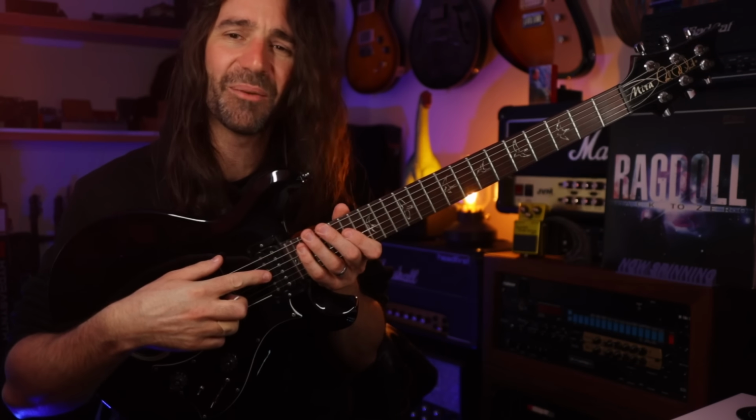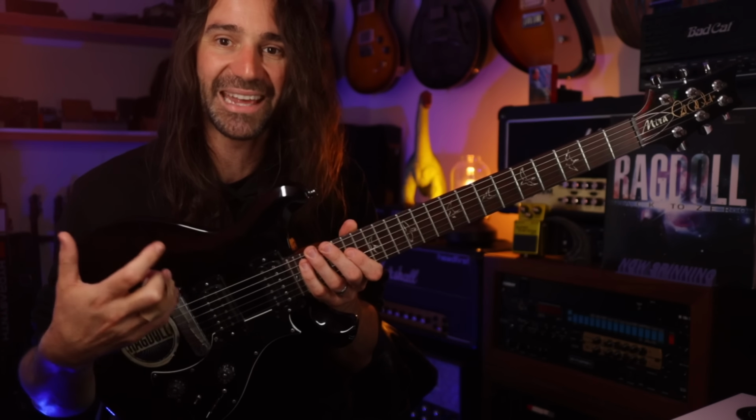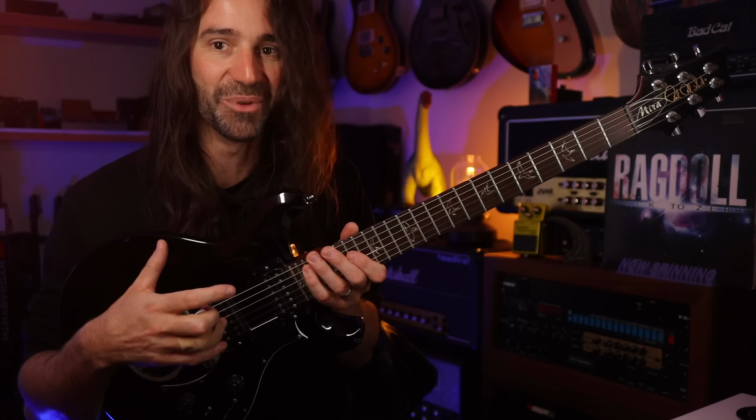The Mirror pickups, I believe, are just an uncovered version of the 245 pickups that I have in my SC245, and these two guitars actually sound very similar to one another. This is awesome as a drop C chunk machine.